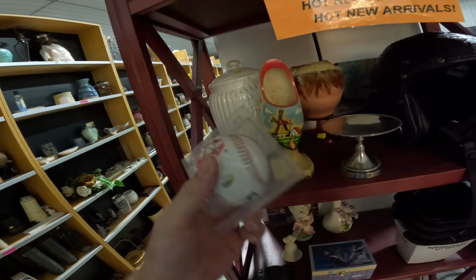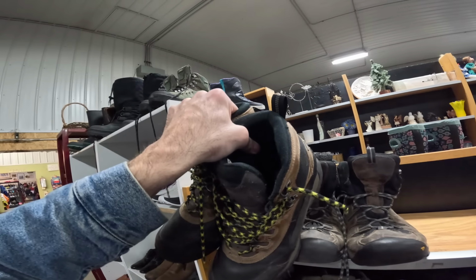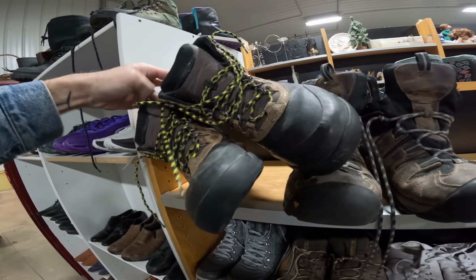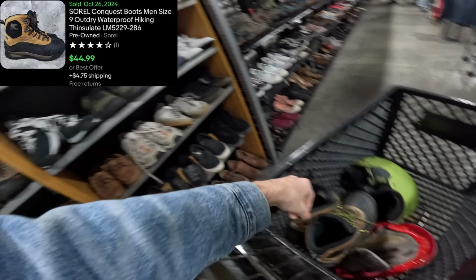$1 for a Cincinnati Reds baseball. I don't think that's going to be worth much. Some men's Sorel boots for $10. They just need to be cleaned up, otherwise they're in pretty good condition. I'll probably get those. I'll double check quality in a bit.